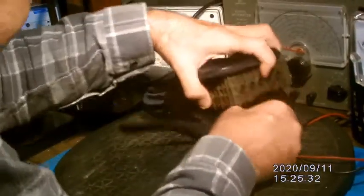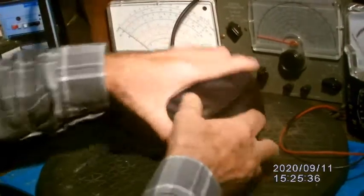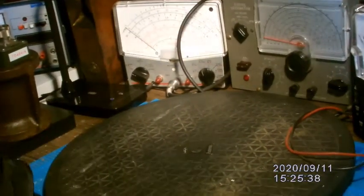Again, if you want to buy any of these, they are all for sale to fellow enthusiasts.